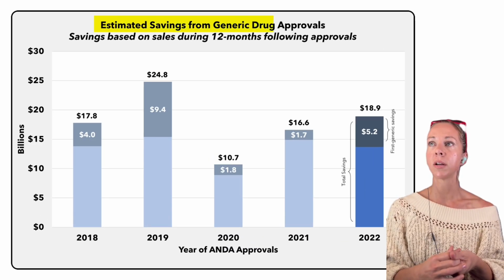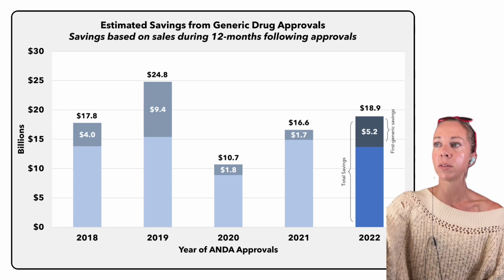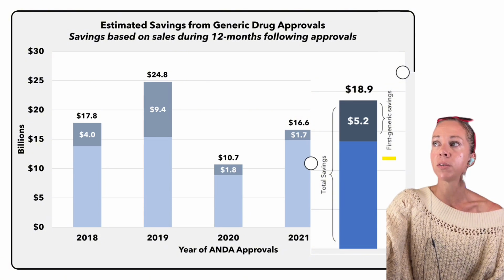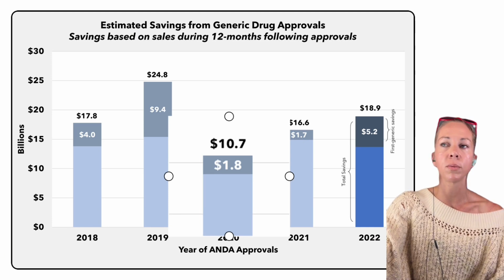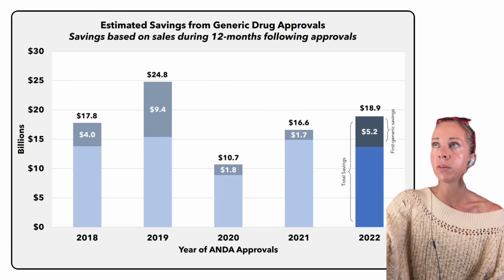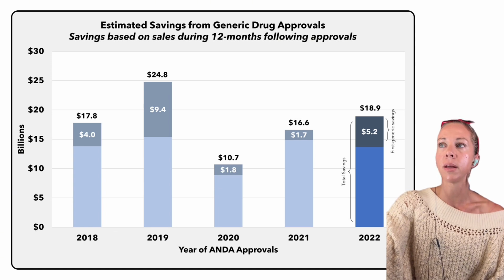But here I'm picking up where I left off, which was estimated savings from generic drug approvals, savings based on sales over 12 months following approvals. So this here shows the graph. I was a little bit confused when I first looked at this because there's no key. So it appears that the darker top half is first generic savings. So for example, in 2022, it was 5.2 billion, and then total savings are estimated at 18.9 billion, and in 2020 it was 1.8 billion, and the total estimated savings was 10.7. So these are generic drugs approved in 2022, and they are estimating the savings.